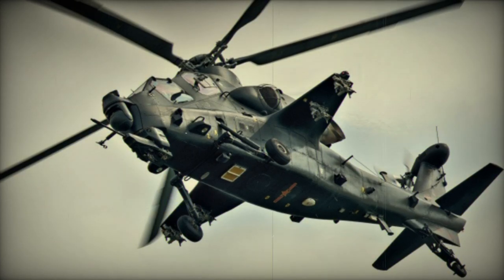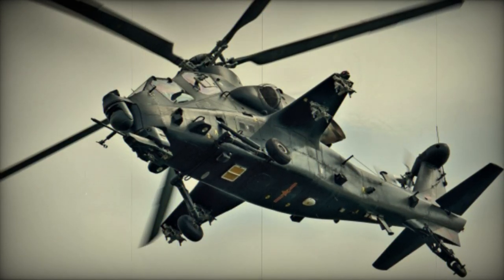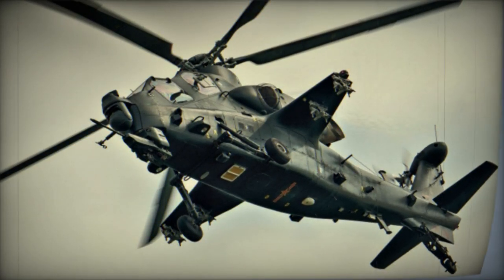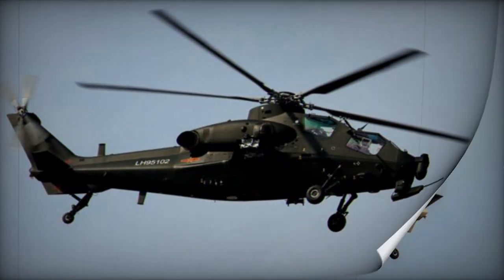The Z-10 is the new Chinese attack helicopter. Its development began in the mid-1990s. It has been designed with extensive technical assistance from Eurocopter and Augusta. Other sources claim that development of the Z-10 has been assisted by the Russian Kamov Helicopter Design Bureau.